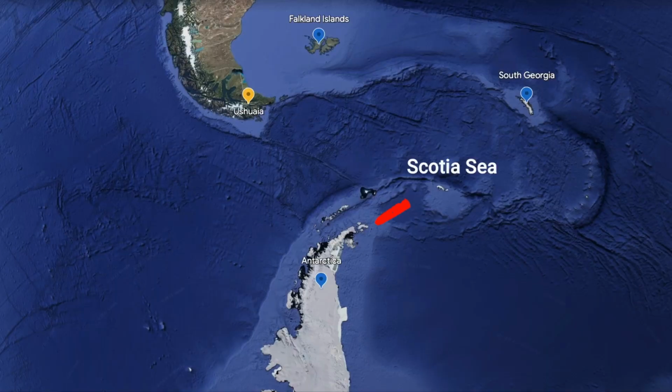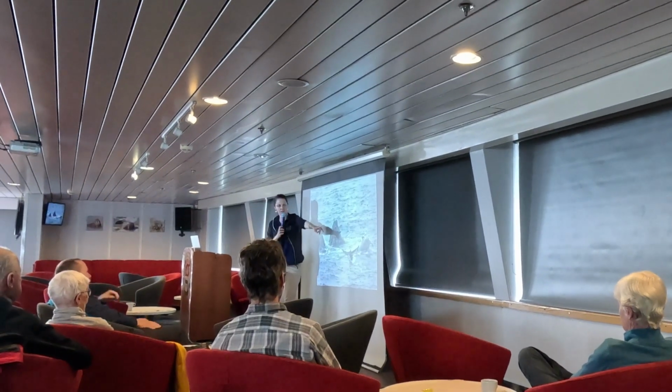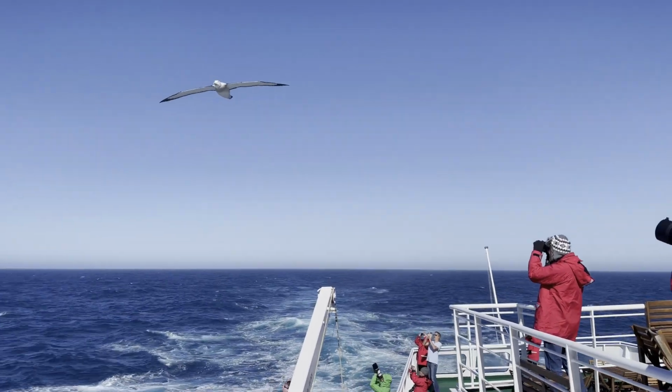We spent 2 days to sail across the Scotia Sea to South Georgia. On the days we are sailing, there are organized lectures. So it will be about 3 to 4 lectures each day about penguins, whales, and the geology of Antarctica. Very educational. And of course, in between the lectures, you can go back to your cabin to rest or hang out at the lounge and look out for the wildlife.